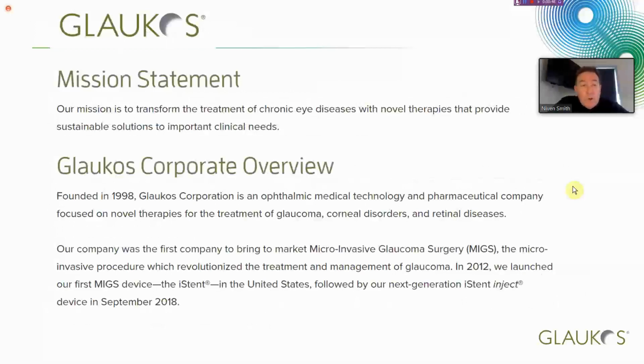A little about Glaukos. Our mission is to transform and improve the treatment of chronic eye diseases with novel therapies that provide sustainable long-term solutions. The company's been around for 22, 23 years. We're not only a medical device company, we are concentrating a lot on pharmaceutical therapies as well, and not only in glaucoma, but also cornea and retina.